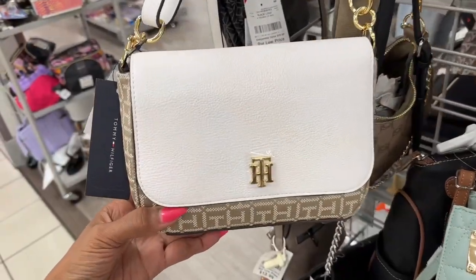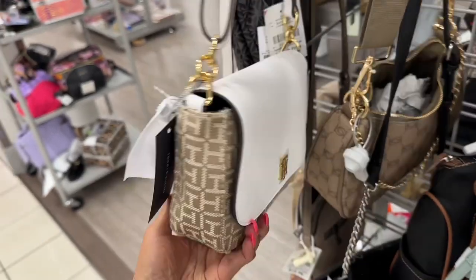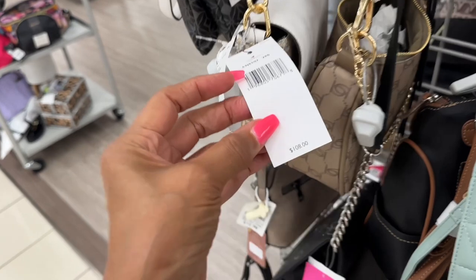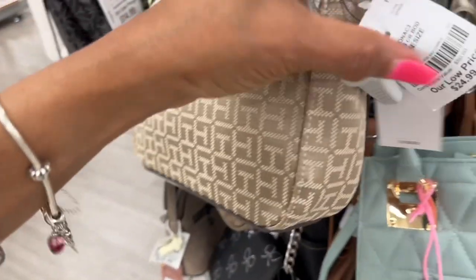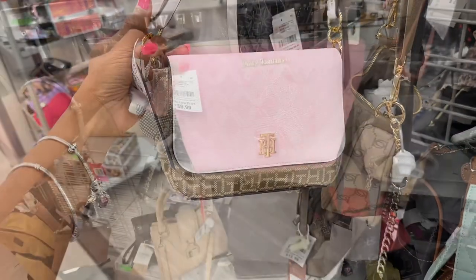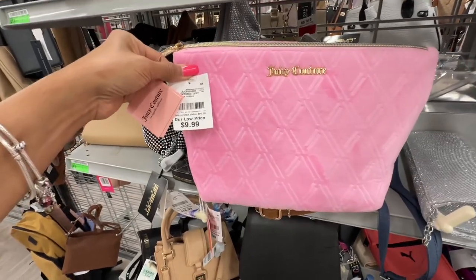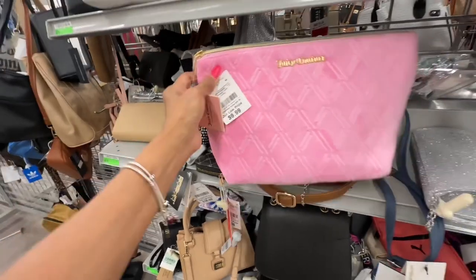This is also Tommy Hilfiger. It's a nice crossbody, right? Slip pocket in the back. Adjustable shoulder strap. And let me see if they have a retail price. Retail price is $108. And it's $25 here. Oh, this is a large cosmetic case. Juicy Couture. Pink Terry for $10.